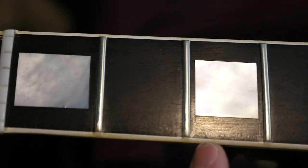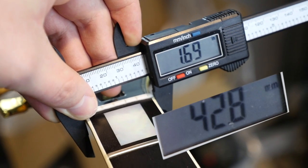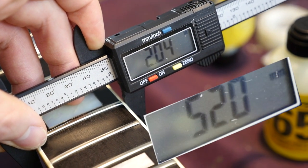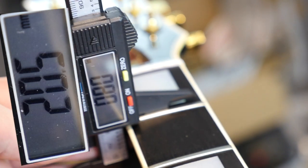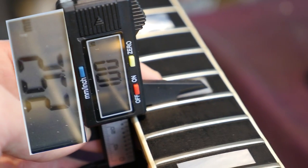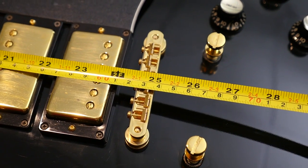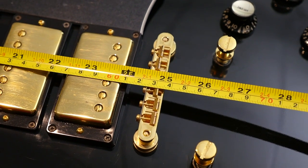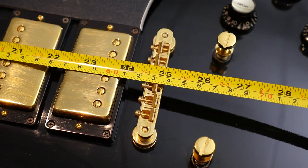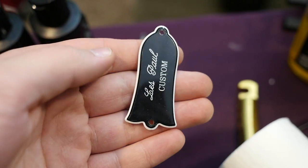So besides that, you just have very minor fret wear, if any at all. The nut width is 1.69 inches, which increases to 2.04 at the 12th. First fret neck depth is 0.8 inches, which then really beefs up at the 12th for a full 1 inch. And no, they didn't go rogue the last one. They kept it the 24¾-inch scale length. The truss rod cover just reads Les Paul Custom. Nothing too crazy going on here.